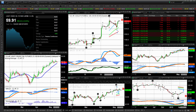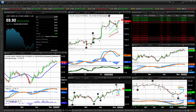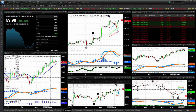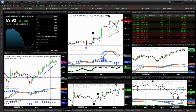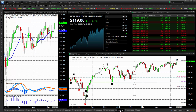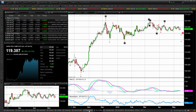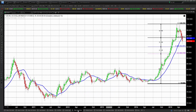Another market which has been trending strongly, both to the upside as well as to the downside, is the crude oil market. So that is yet another market that we will be following and trading. So between these markets, meaning crude oil, the NASDAQ, the mini S&P, as well as our currencies, we will be trading the yen, the British pound, the euro, as well as the dollar.